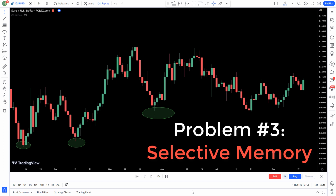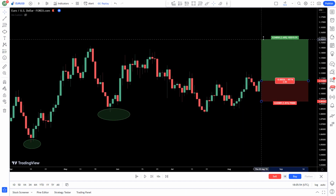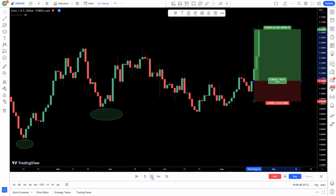Number 3 is what I call having a selective memory. It's convenient to forget about all the times the trend worked in your favor and only remember the trades when the moving average did worse. Here we have some higher lows and decide to go long again. Before, you may have set your take profit at 2.5 to 1 and happy days when you cash out.